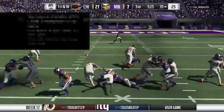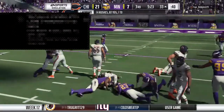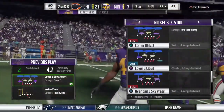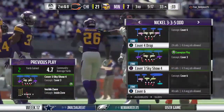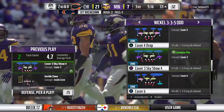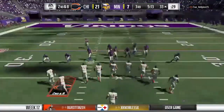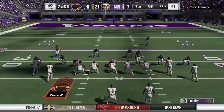They'll run it now out of the gun. And a short gain down to about the 33. 2 yards on the pickup there. It'll be 2nd and 8. This is what happens sometimes when you abandon the running game. It's hard to get back to it because once guys get out of that mentality of firing out and hitting people, hard to get them started again occasionally.